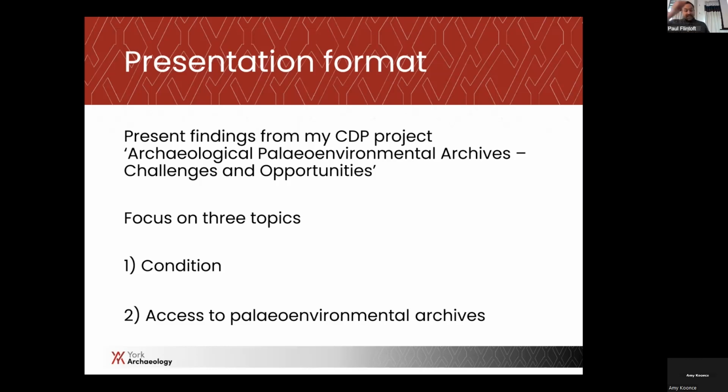What I'm going to set out to do today is present some of the challenges that face the curation of archive palaeoenvironmental remains, but also try and present some of the solutions to the challenges that I see as being sustainable rather than just short-term fixes. But sustainable could be a short word for very expensive.